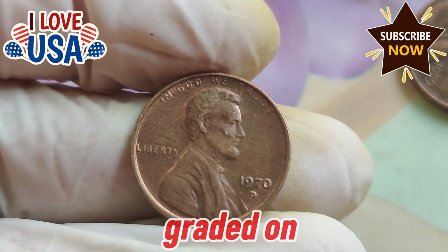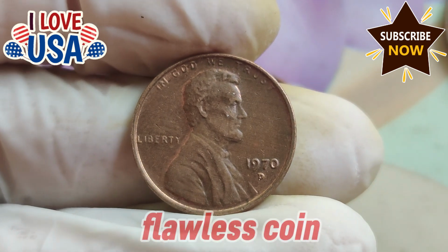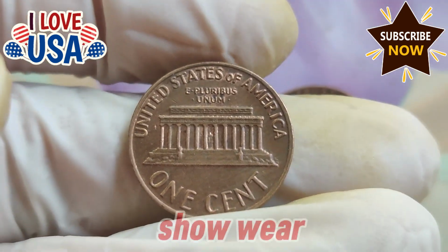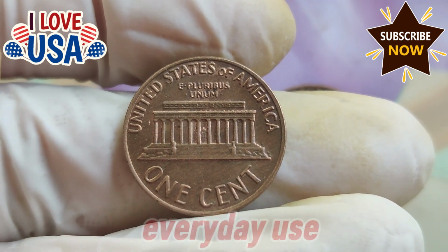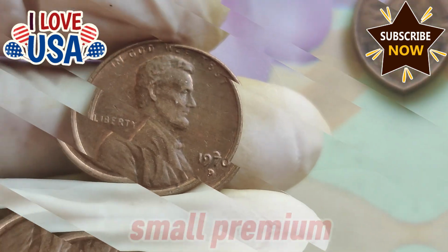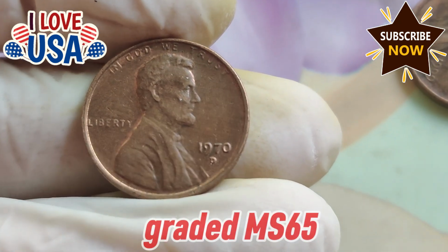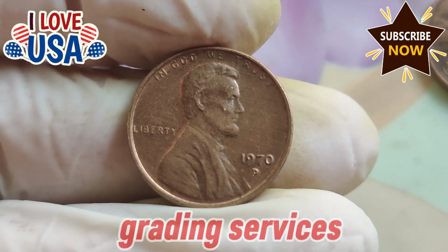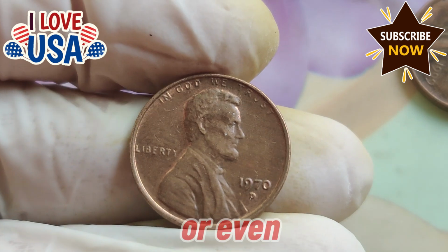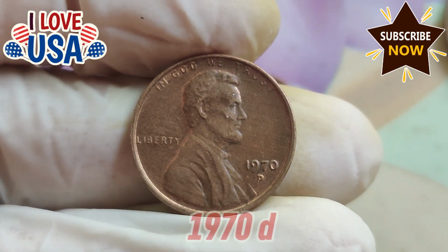Coins are graded on a numerical scale from 1 to 70, with 70 representing a perfect, flawless coin. Most pennies from 1970 have been circulated, meaning they show wear, scratches, and dulling from everyday use. These circulated coins usually hold only face value or a small premium, but pennies in mint state condition, especially those graded MS65 or higher by professional grading services like PCGS or NGC, are prized by collectors and can be worth tens or even hundreds of thousands of dollars if they belong to a rare variety like the small date 1970D.